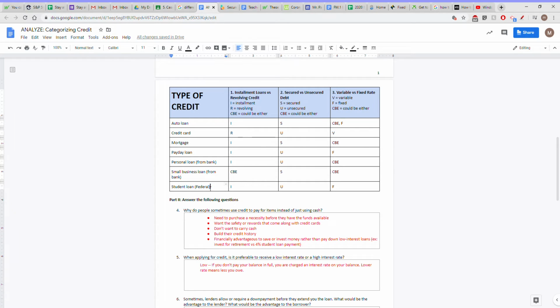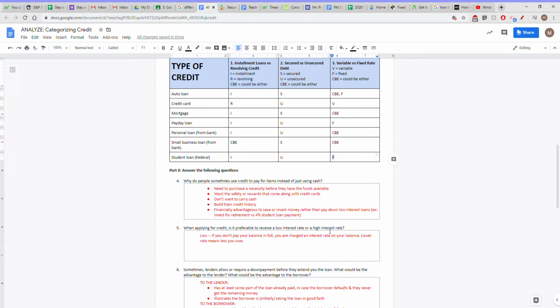All right, student loan. This is federal student loans. If you're going to college, you need to get some student loans. Those are usually installments as well. Those are unsecured, right? It's not like they can take away your degree or something. You're obviously going to have to take out the loans until you graduate and then start making money with a job. And so these are unsecured, and these are usually fixed rate. There are some variable rates if you do something that aren't federal loans, but once again, I would try to recommend fixed if you can. Obviously you want to read the fine print, but for the most part, fixed is the better choice.